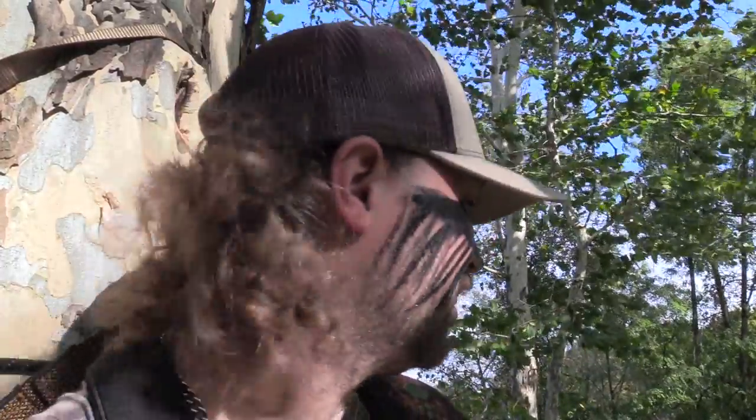This stand is high. It's like 26 feet, maybe higher. And we got a lot of cover because we're in a sycamore. We have a sycamore that sprouts up right in front of me, blocking me. And it's got a lot of new leaf growth on it this year. So we're covered really good. We're high. We're out of their sight line. So we'll see what happens.